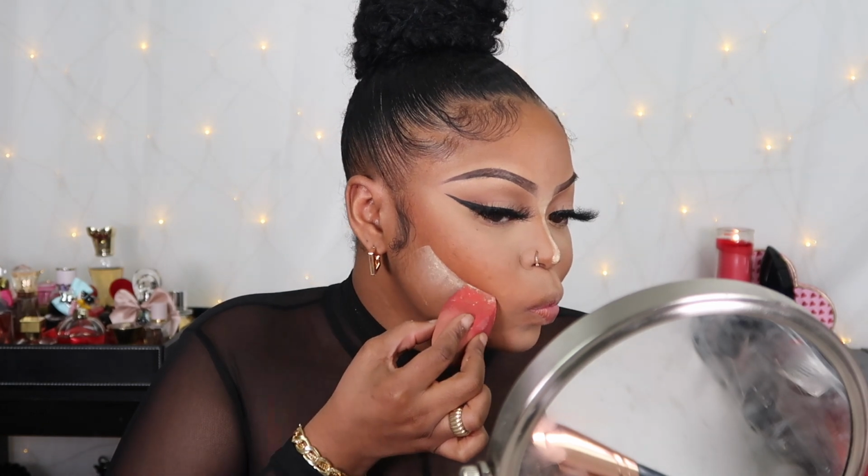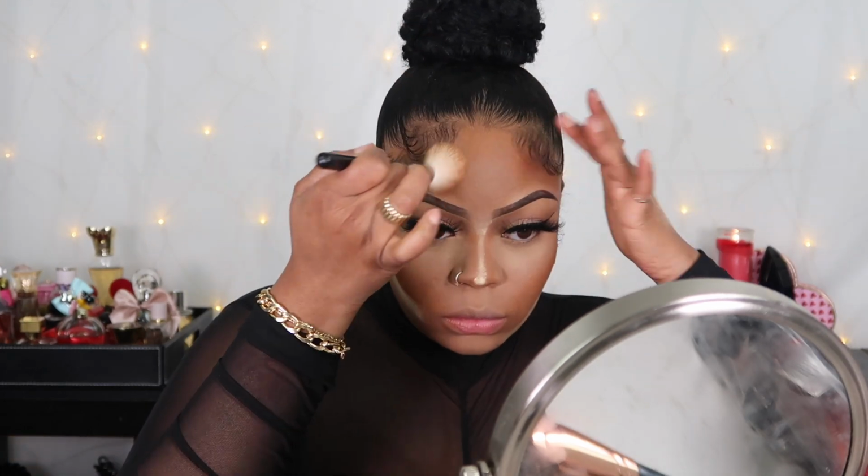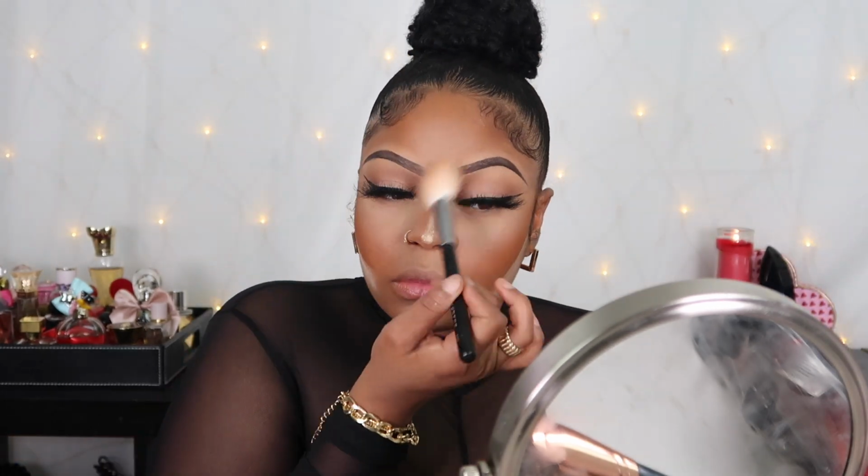Now I'm going to go ahead and define my contoured area. This is basically me cleaning up the contoured area, just in case I went too low with the powder. For the contour color, I like to clean it up with the Mercier honey powder. And then I just dust everything off, blend everything a little bit more.